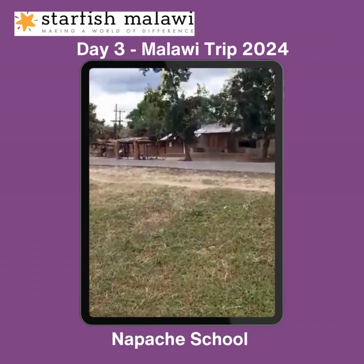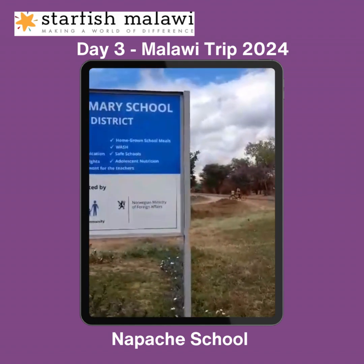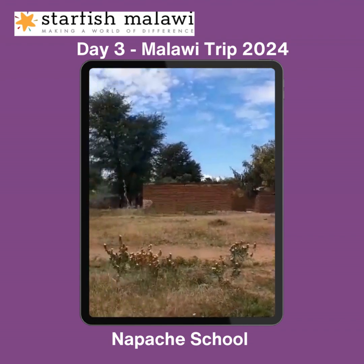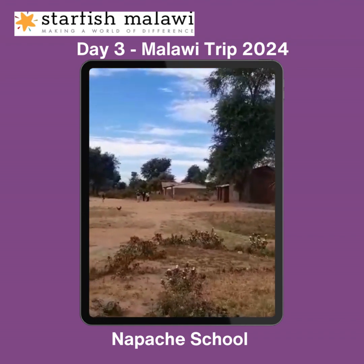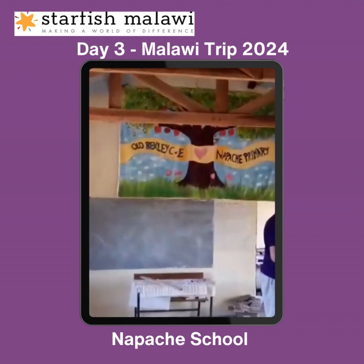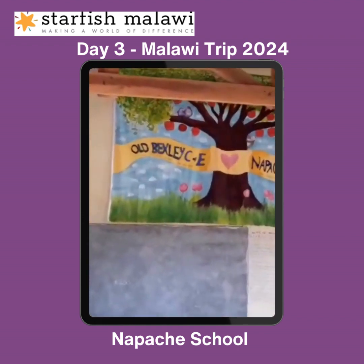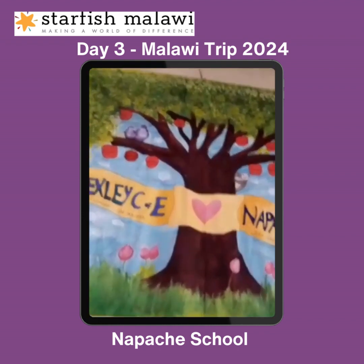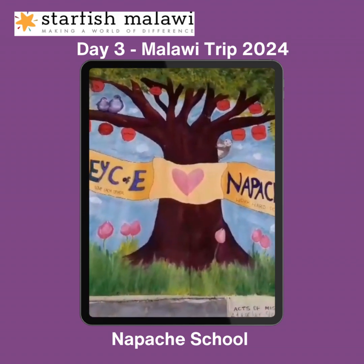Napachi School is very close to the main road and has an excellent new sign, with the entrance only being a few feet away from the main buildings. We've arrived at Napachi School. This is linked with Old Bexley, and there's a beautiful mural that has been painted and is now up in the teacher's office.